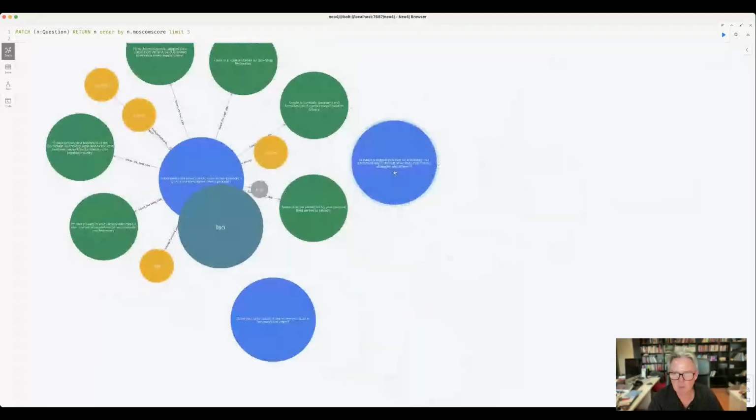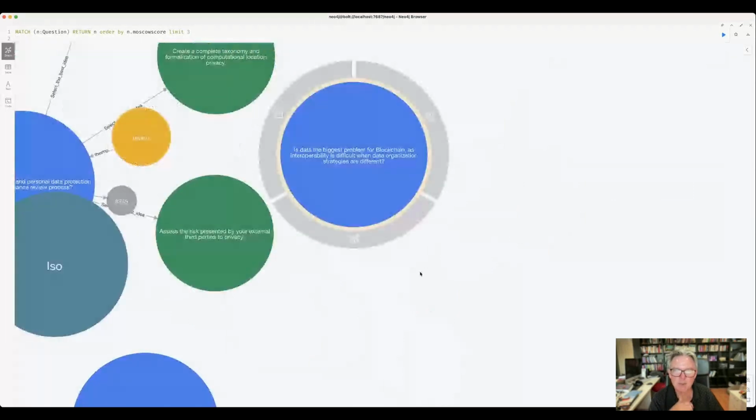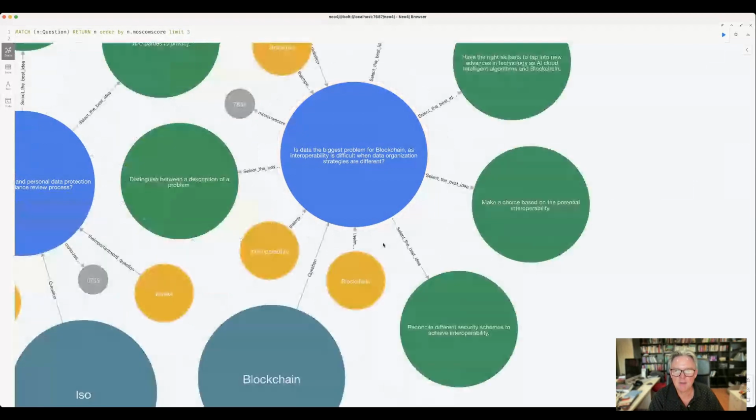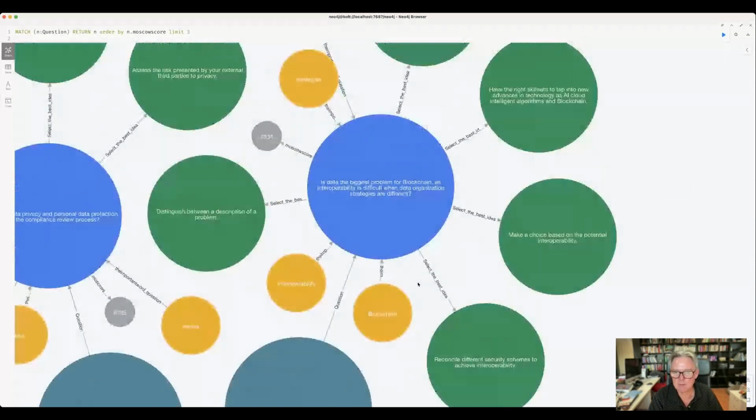The number 2 is: is data the biggest problem for blockchain? I'll zoom it in a bit because you probably can't see it. Is data the biggest problem for blockchain as interoperability is difficult when data organization strategies are different? So it all starts with data, clean data, the right data, encrypted data, preferably, and a whole bunch of data privacy regulations on top of it.